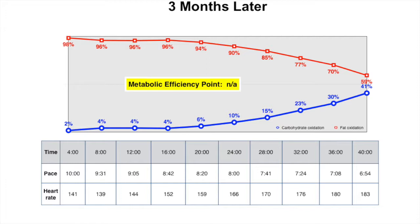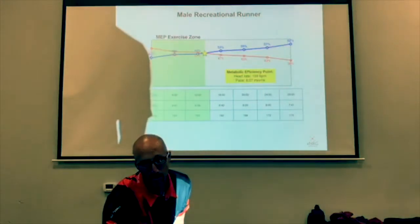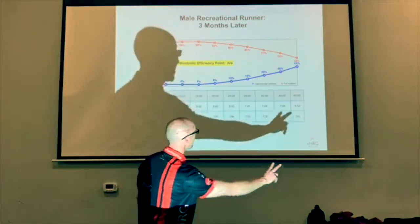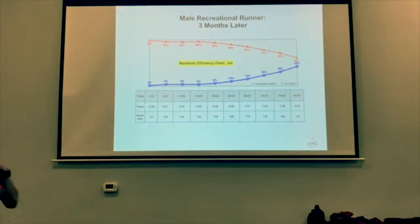Okay. That's the same guy 3 months later. Now, he did exercise. He did all of his training under that specific heart rate to the left of his metabolic efficiency point. He's very, very good at that. But he also implemented more of a balance in his macronutrients, his protein, fiber, and fat. That is a huge difference, don't you think? Let's just go back to where he was. Look at that. Same paces if you pay attention to this. He actually did three more stages 3 months later. This is the power of not only combining that exercise prescription, but the power of changing your daily nutrition. Not taking any supplements. He's just making smart decisions with his food.